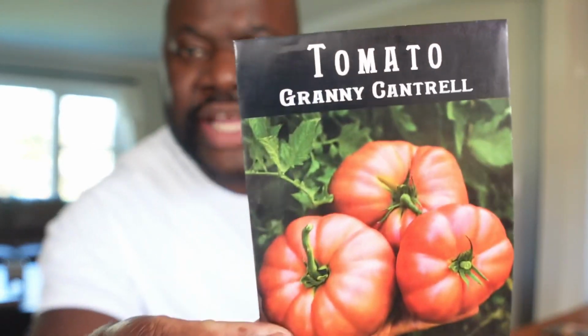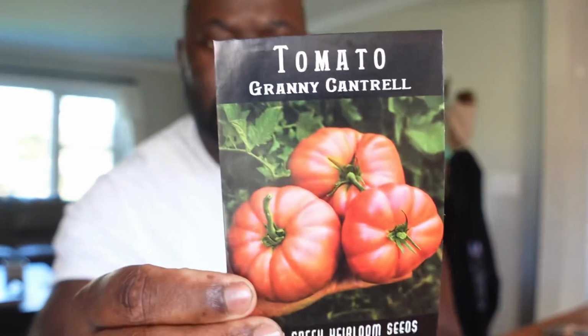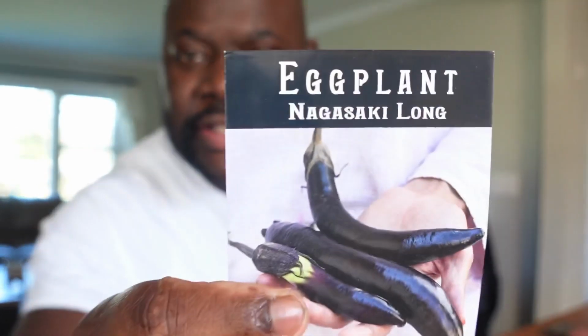All right, so Black Beauty. I can't wait to grow this seed. It says world's darkest tomato. So dark that some tomatoes turn solid blue black. Blue black. Yo, I don't know about this. All right, well, we're gonna put this here. And then we got Granny Cory. This is like a good slice of tomato right here. I'm excited about that. All right, next we got eggplants.